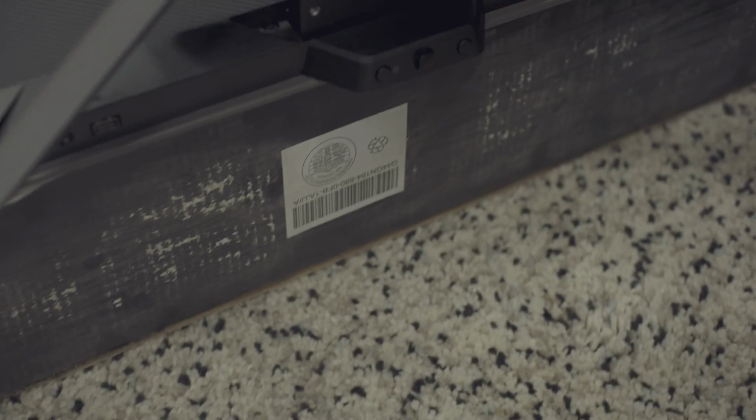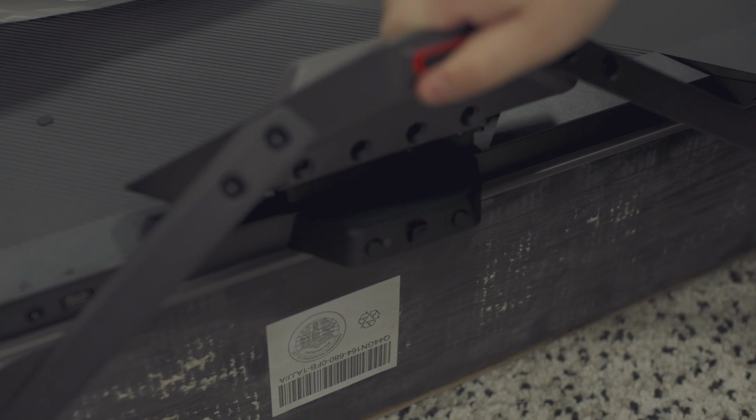Just remember that the OLED panel is very thin, so please don't apply too much centralized pressure on any one side. What we did was simply rest the panel on the box it came in with the protective cover still on and screwed in the base.